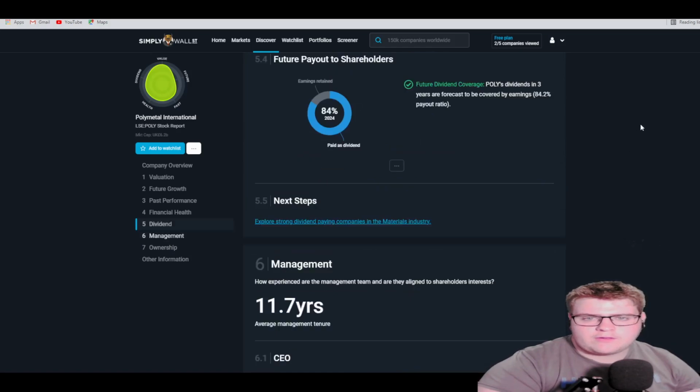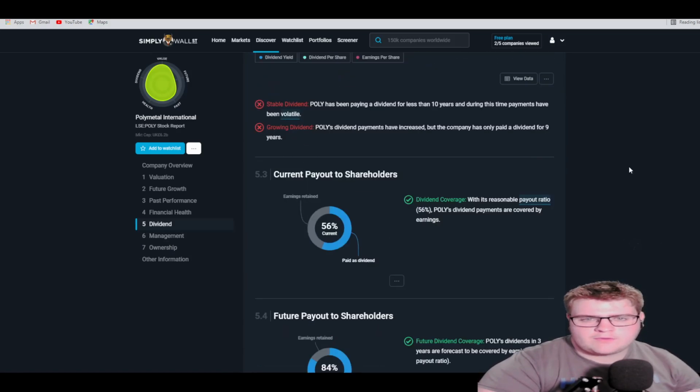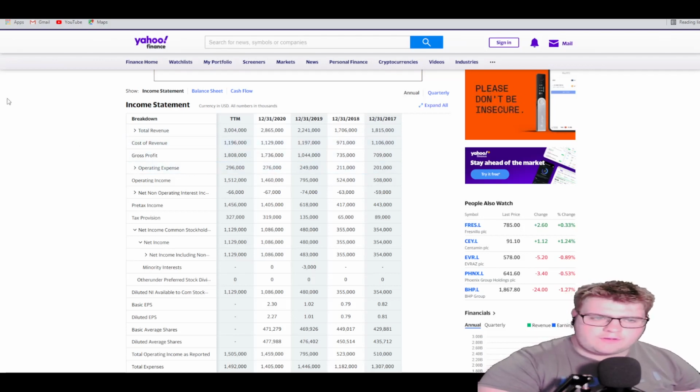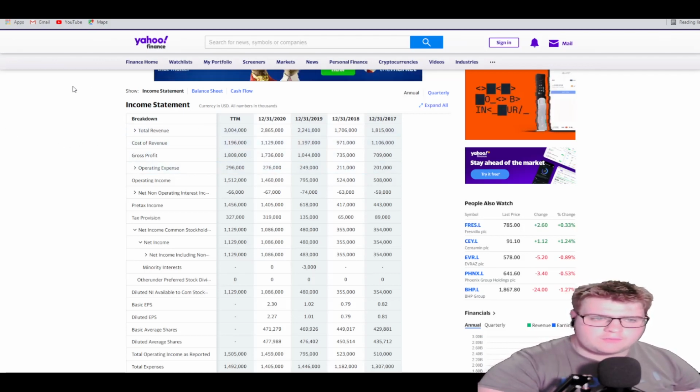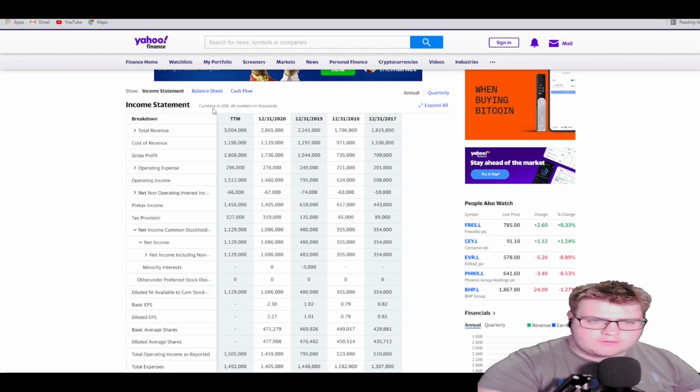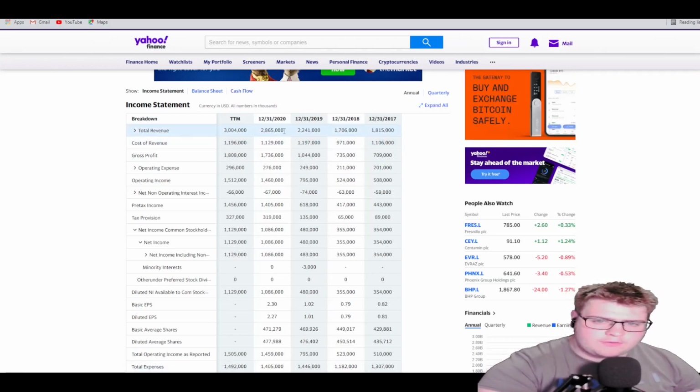And now we'll check out the income statements, balance sheets, cash flow, and wrap this up. Okay, so now we're on Yahoo Finance with the income statement of Polymetal International. So we can see from 2017 to trailing 12 months, currency in USD, all numbers in thousands. With total revenue, we can see that from 2017, there's been pretty much a steady increase throughout until now. So that's a good thing to see.